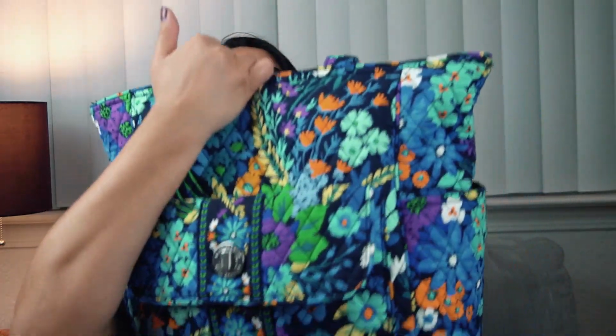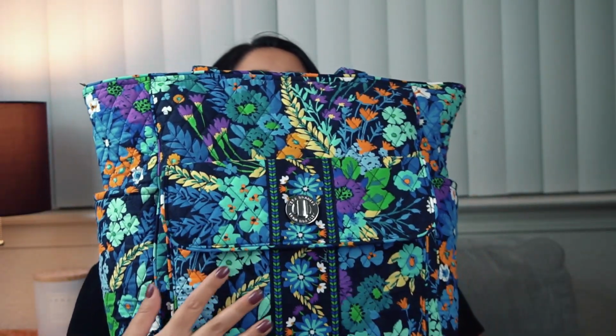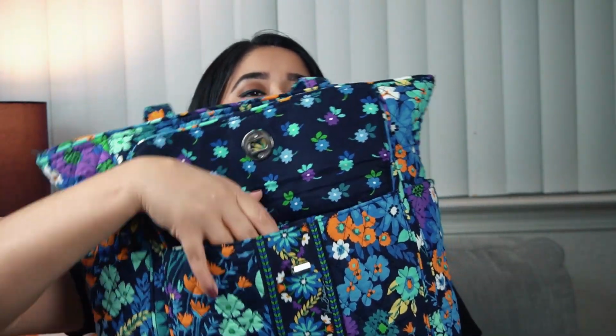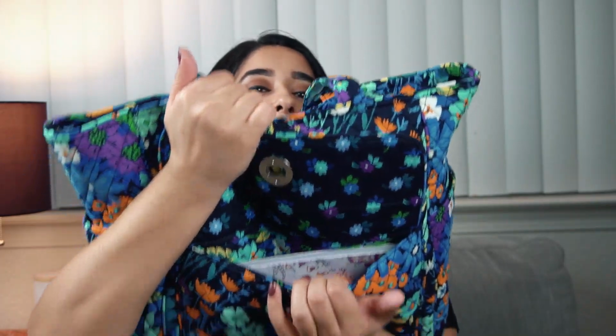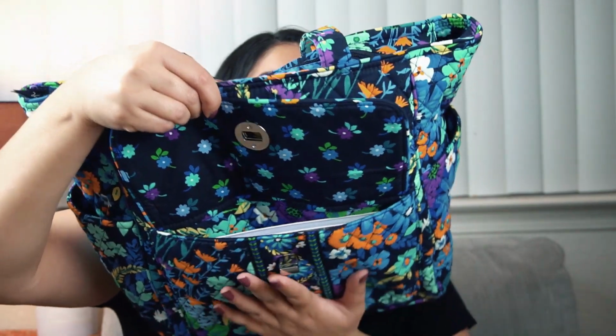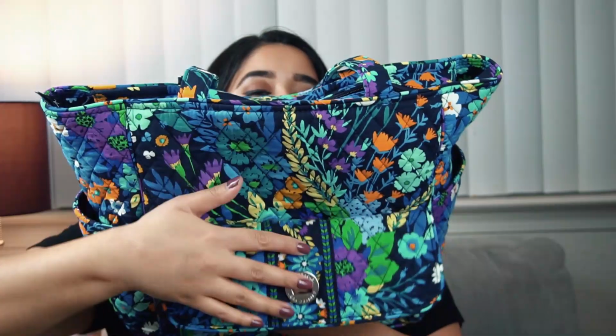You also get this front pocket here, which is quite large. You get this turn lock pocket, and it opens up. You get that interior pattern, and you can even get quite a bit of stuff in here because of the size of that pocket. I have a mini notebook and highlighters in here. I don't know if you can see that, but I'll take them out for you to see. I do like how wide this pocket is, and it makes for easy access of things that you may need to get to.